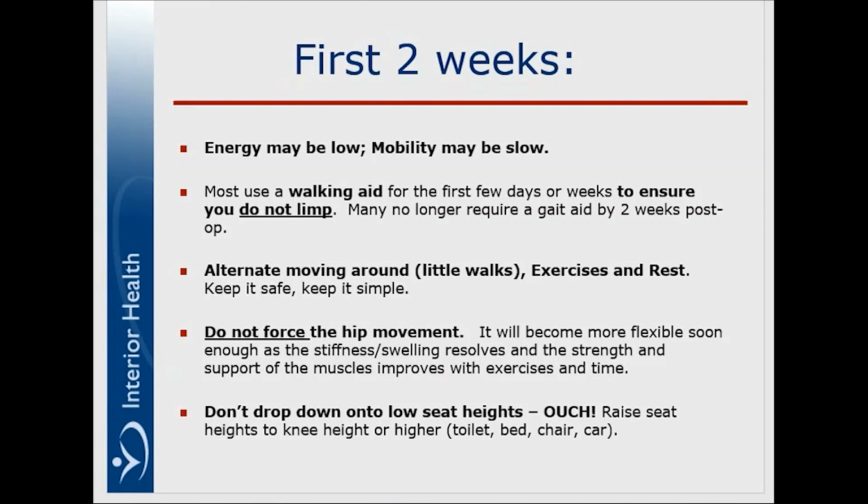When you first get home, take a bit of a convalescent approach. Give your body a few days to recover. It's major surgery, and all of your body's energy is going into healing. So that's where that energy fatigue feeling can come from. So use the energy you've got to move around, do little walks every hour.